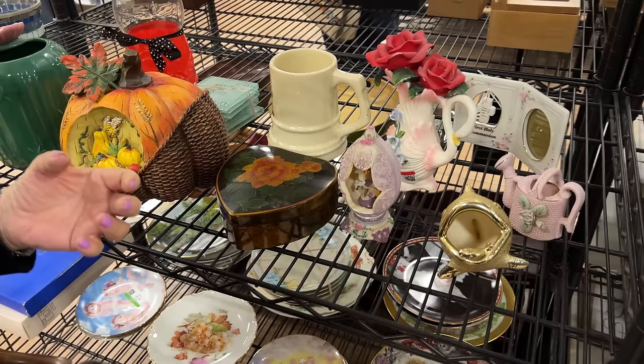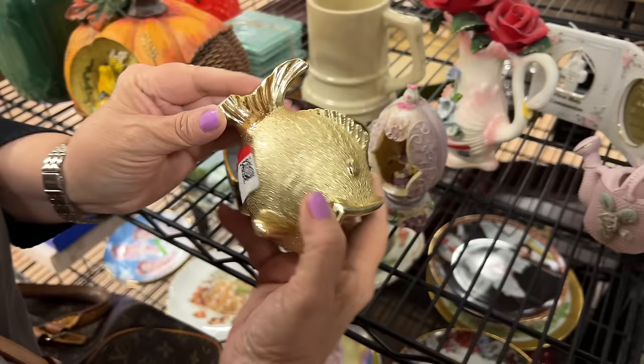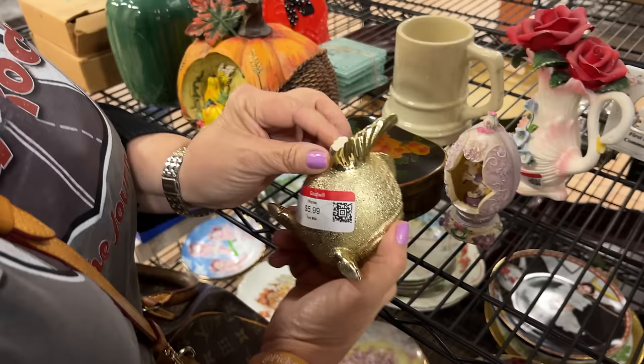What is this little gold fish? That's weeping gold. Oh, no. He's broken. Oh, darn. Because he would have been fantastic. Yeah. He is absolutely a vintage weeping gold ashtray. Isn't that too bad? All right.